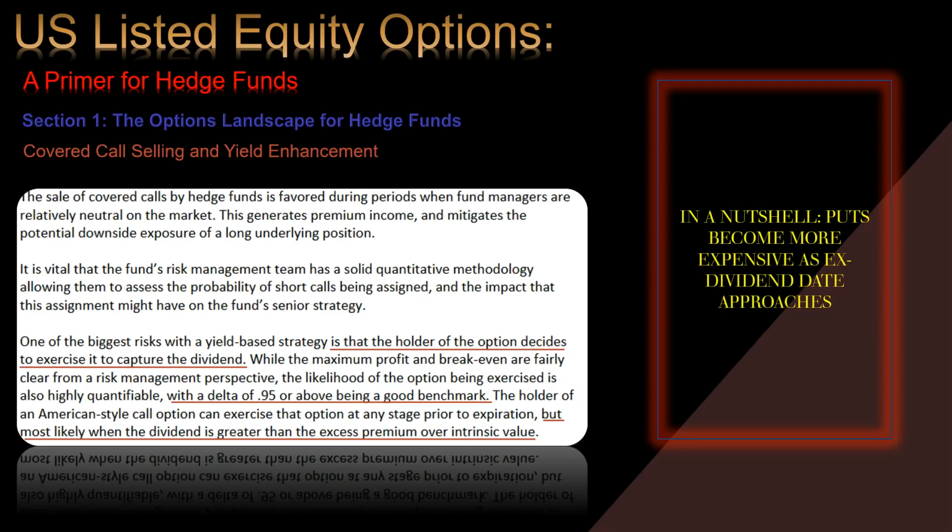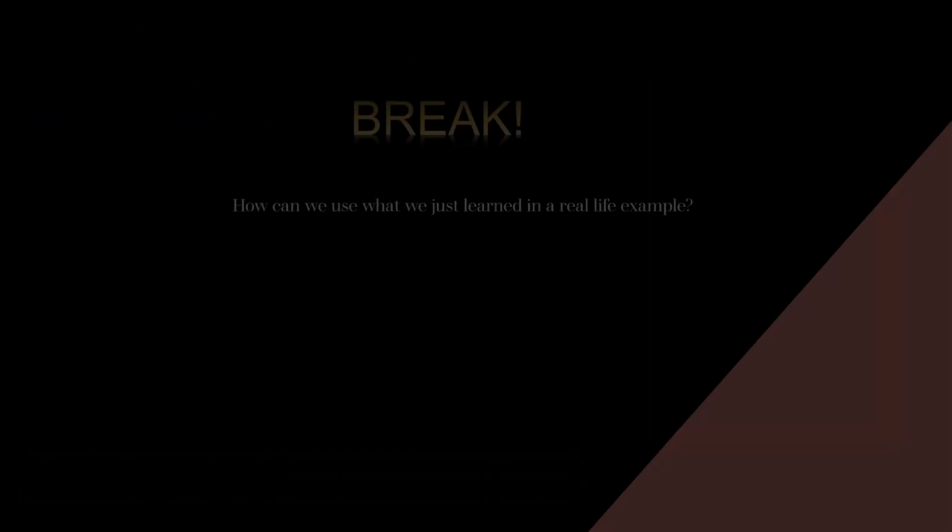So in Europe, you can only exercise contracts on day of expiration. In America, not the case. Now, in a nutshell, puts become more expensive as dividend dates approach, basically. So, if that's the case, let's take a little break. How can we use what we just learned in a real-life example?